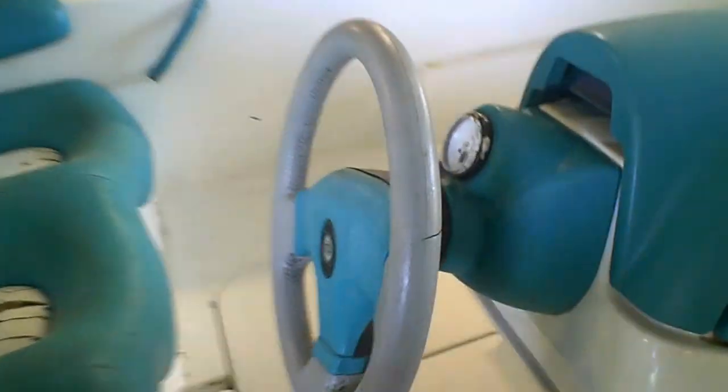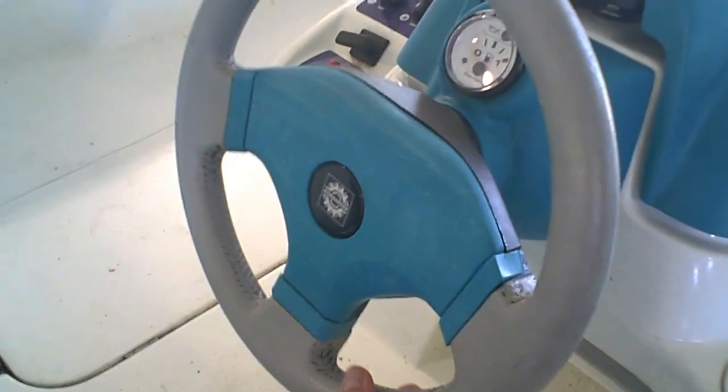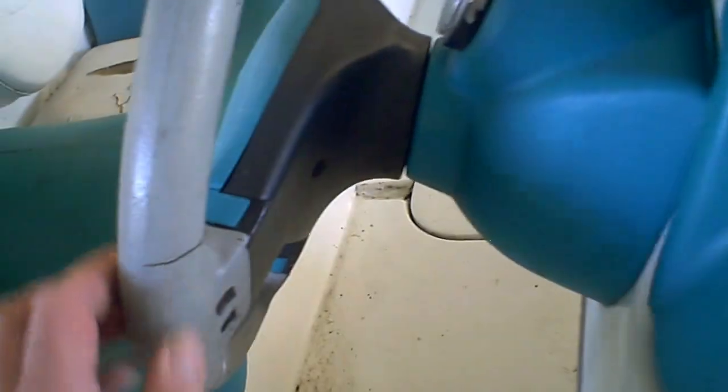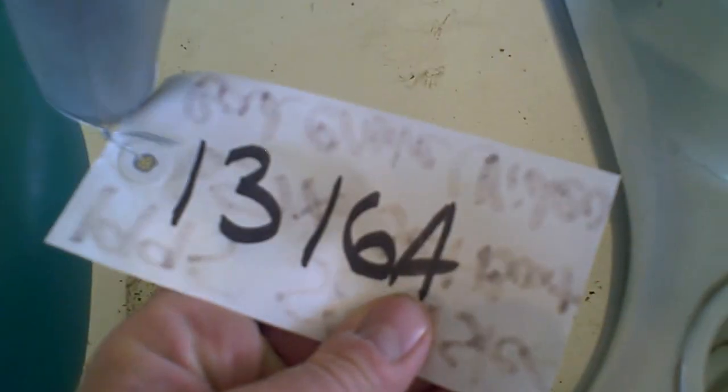As you can see, it's pretty clean. The steering wheel is nice, the hood is really nice, non-faded. It does have a crack in the steering wheel, but anyways, lot number 1316A. There are the controls. The seats are fair.